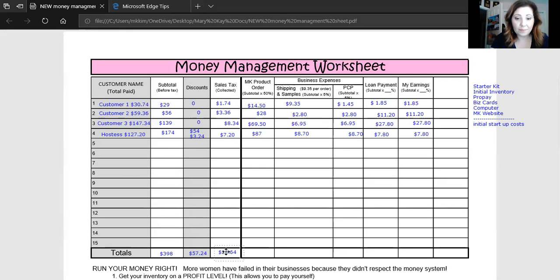Okay. All right, now our reorder. This is what we're going to spend in wholesale when we go place our reorder with Mary Kay. All right, so that number, we're going to add up that entire column. That'll be $14.50 plus 28 plus $69.50 plus $87. So that's going to give us $199 for our Mary Kay reorder.